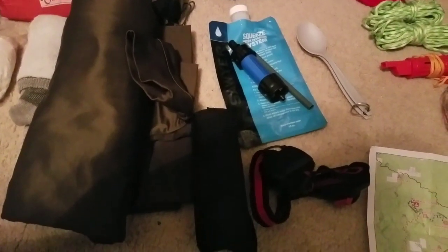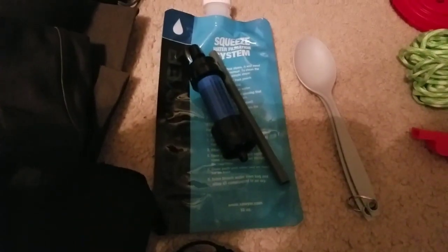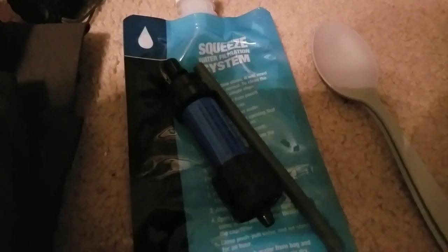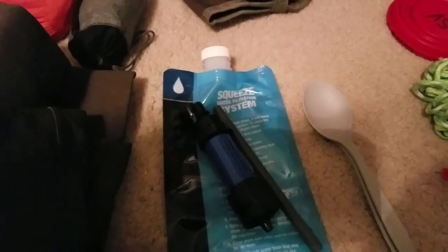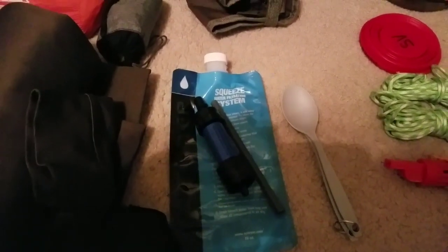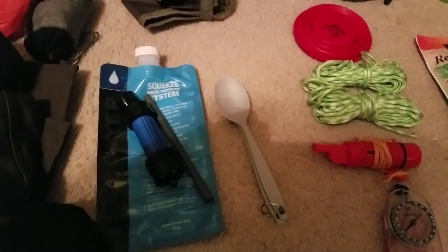because I bought it on Amazon. I want to have a reason to use it. And then I've got my Sawyer water filtration system. You just fill up this little squeezable canteen right here, screw the filter onto it, and you can drink away. I think there's a couple of water sources that, in case I need to replenish water, I can do that with. Of course, my eating utensils.